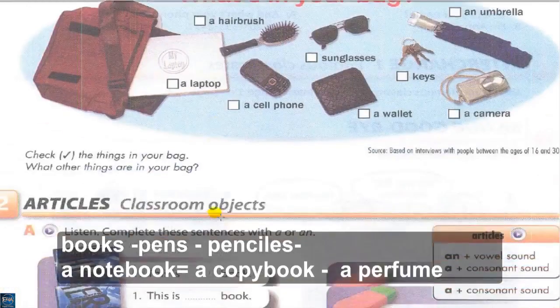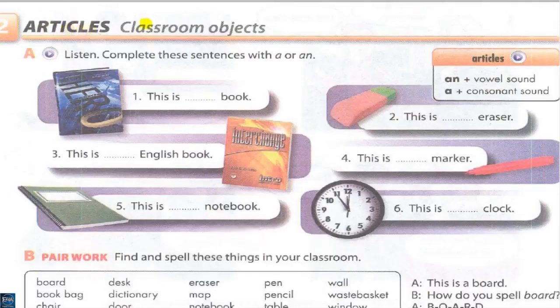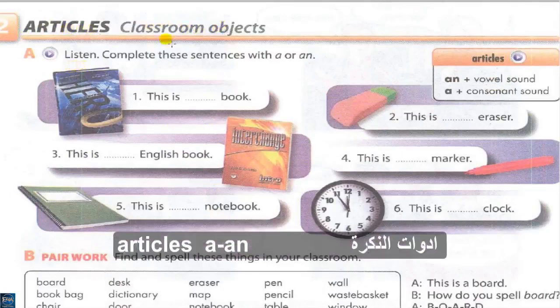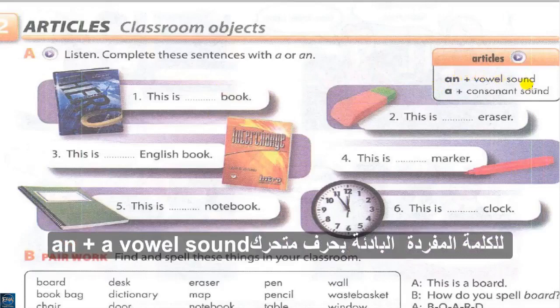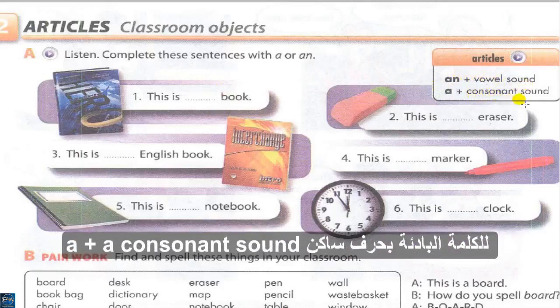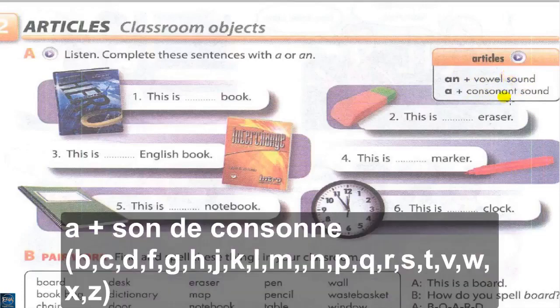Perfume. Two articles, a and an. Classroom objects. An plus vowel sound. A plus consonant sound. Vowels: A, E, I, O, U. Consonants: B, C, D, F, G, H, J, until Z. Consonants are from A to Z without A, E, I, O, U.